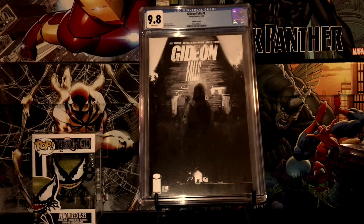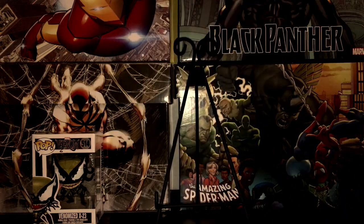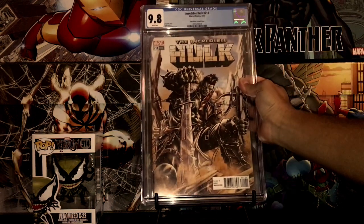I do have copies of the main, just didn't get them slabbed. They didn't look like they would pass the 9.8 mark, so I figured why bother. But yeah, these I'm probably gonna pass on to someone else, as I actually never even read the storyline past issue number 1. It just didn't get me, so I didn't get into it.